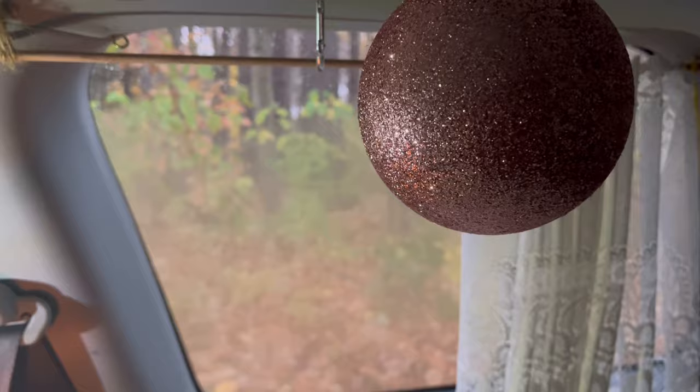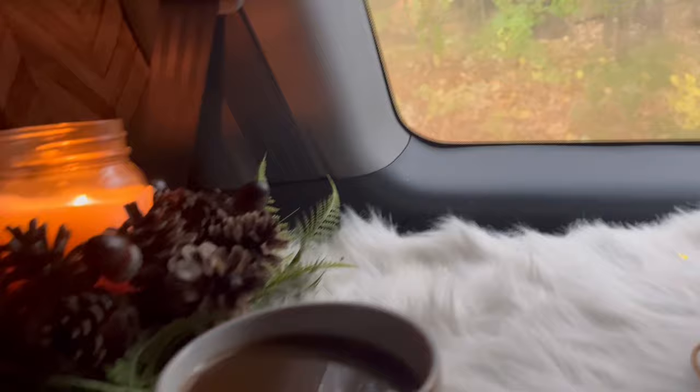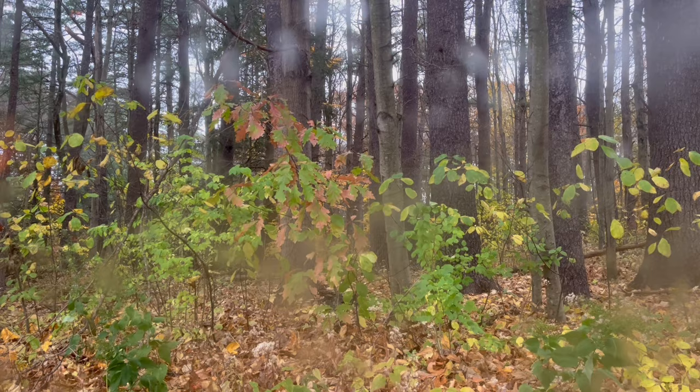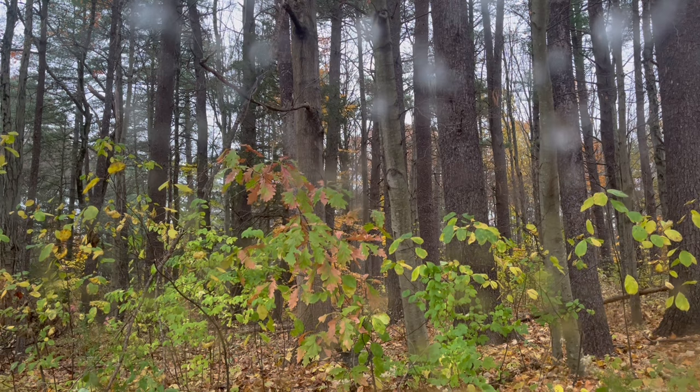And I'll probably leave this disco ball up for a little while because it's fun. Well, I think there might be snow. There's a little bit of snow. How cool is that? I don't know if it'll stick or not, but that's how cold it is outside.